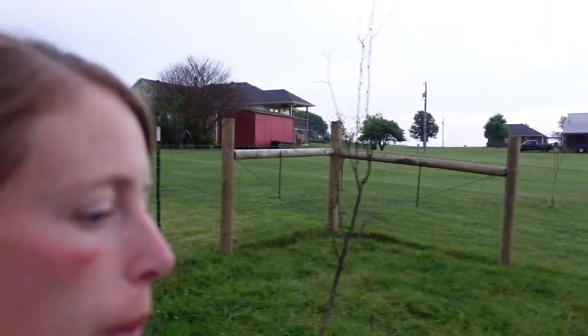Okay, it's starting to sprinkle a little bit. I don't think I'm gonna make it before it really starts raining. They're all up in the barn.